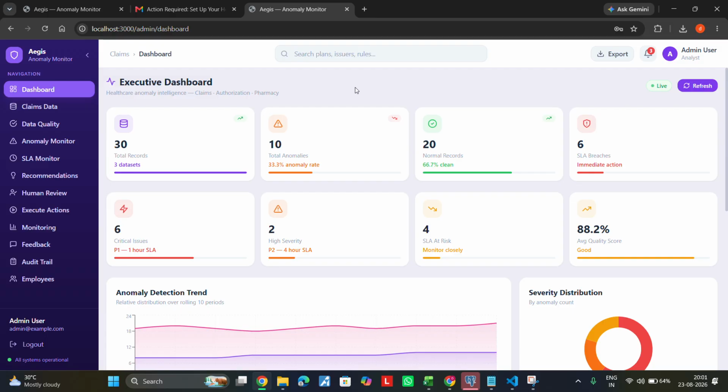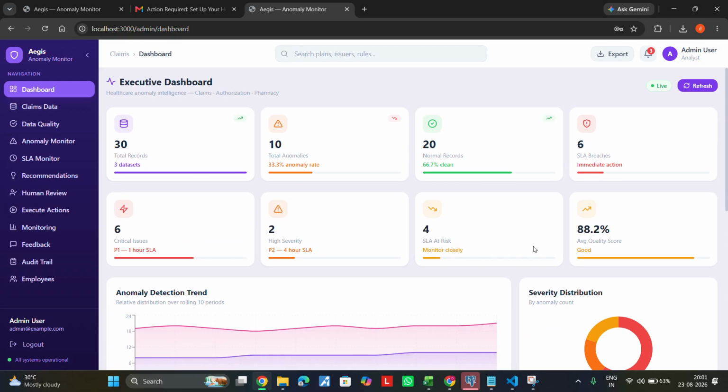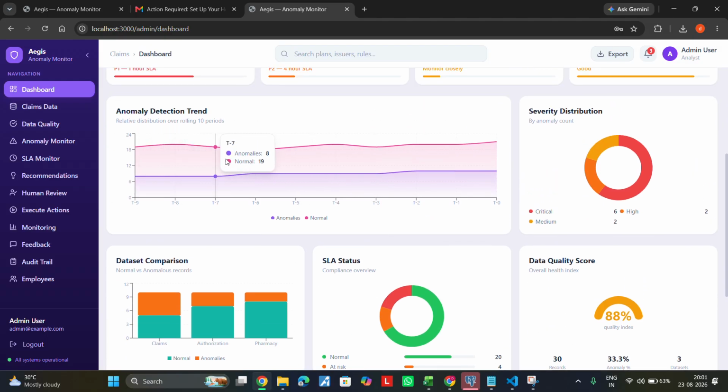Okay, the overall dashboard has been displayed. This is the overall dashboard which contains 3 data sets: the type of anomalies, normal records, and how many SLA breaches, critical issues, the severity based. For example, priority 1, priority 2, everything has been shown here. And for SLA at risk, the average quality score of all the 30 data sets, and we can see the detection trend over the period of time, how many anomalies have been found, and the normal data.